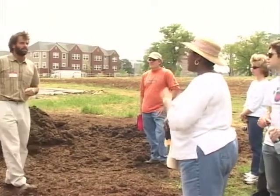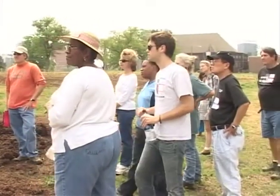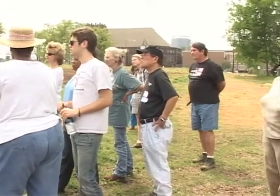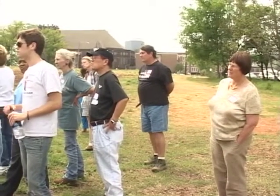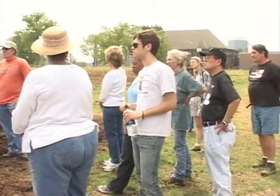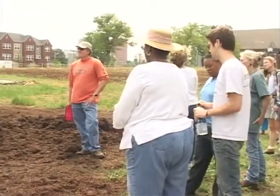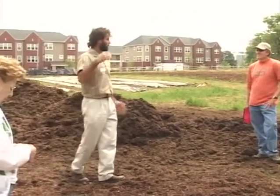Recognizing the huge social impacts that an urban farm can have, bringing all walks of life to a place where they can work together is basically a win-win situation. I mean, it's absolutely seen throughout the world that when you have an urban farm, people are energized and encouraged to come together and find their common ground.